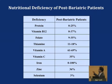25% of patients are deficient in protein, 37% B12, 35% folate, 18% thiamine, not that important in the healing process, but the rest of them are. Vitamin A, extremely important for healing, and the majority of patients are deficient. Vitamin C, very important, 35%. Iron, you all know about. Zinc, you all know about. And selenium is very important in your defense mechanisms.